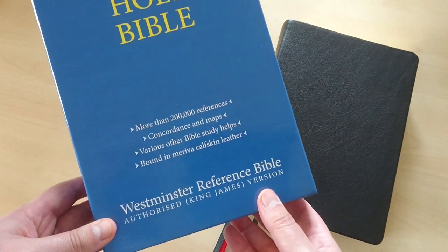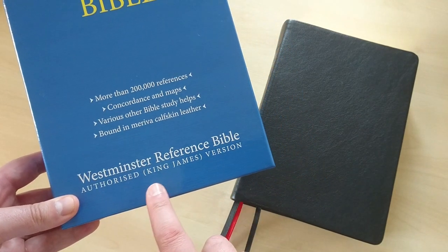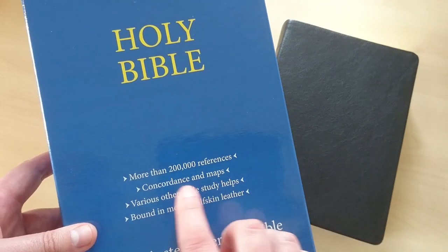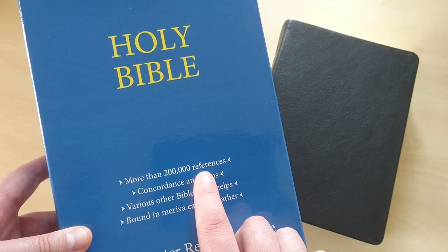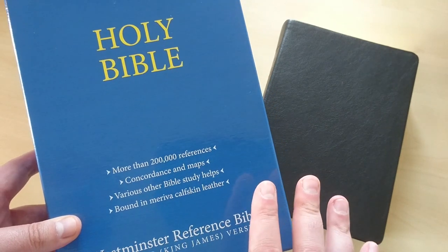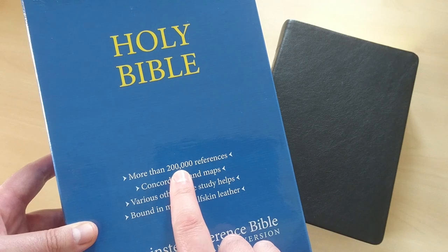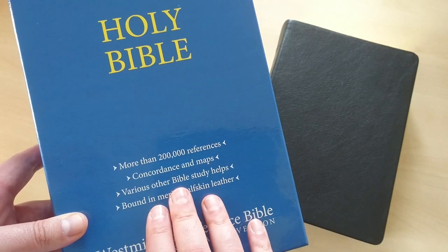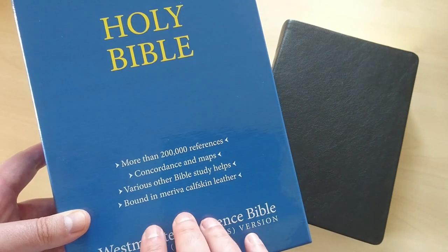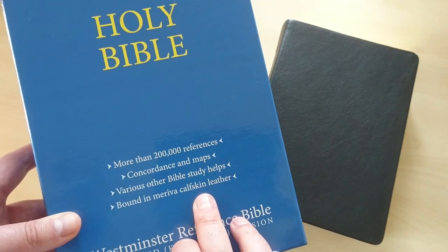This is the Westminster Reference Bible. As you can read right here, it is the authorized King James Version. Now this Bible is mind-blowing. Look at this. It's got more than 200,000 references. I don't know if there's any other Bible out there that can actually beat that. Anyway, it comes with concordance and maps, various other Bible study helps, and it is bound in Meriva Calfskin leather.